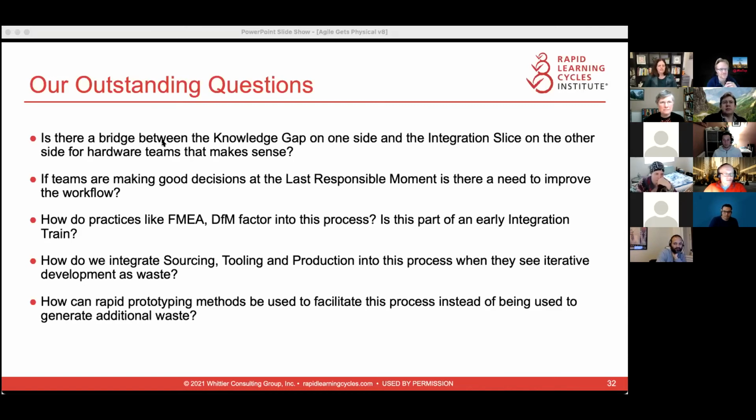These are the outstanding questions that we have around this process that we're still exploring. So is there a bridge between the knowledge gap on one side, or maybe the key decision on one side, and the integration slice on the other side for hardware that makes sense? In other words, is there a way to divide up the work that's actually being done at a task level in hardware in a way that makes sense? That is something that would be a challenge.